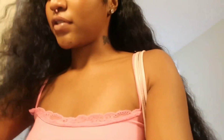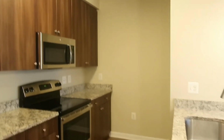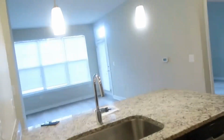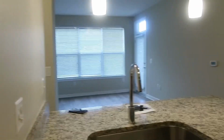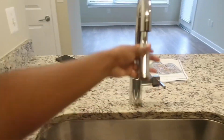I really like that it's on the first floor, but this apartment is already out of my budget. Like, the kitchen, the cabinets are cute. Got me a freezer, refrigerator. This is cute. I really like this little wall right here too, because when I'm cooking, I don't really like my back turned, but this wall makes me feel a little bit better. They got the deep sink, I really like the deep sink, and they got the pull down.